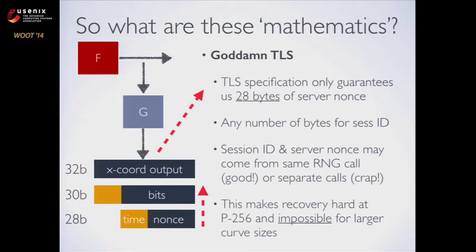But I want to talk about some of the things that get in the way. One of the things that gets in the way is that the TLS spec only gives us 28 bytes of this server random nonce. Now I should have given you some concrete numbers. The original x coordinate that comes out of the G function is 32 bytes. Because we had to truncate, we dropped 2 bytes. So we're down to 30. That's okay, we can guess the missing 2 bytes. It's 2 to the 16 work for us to go backward and guess those 2.